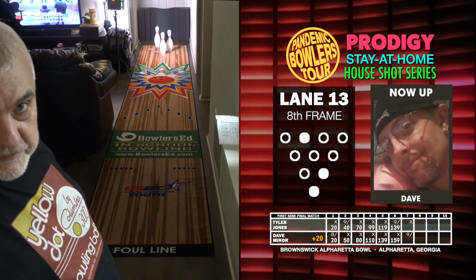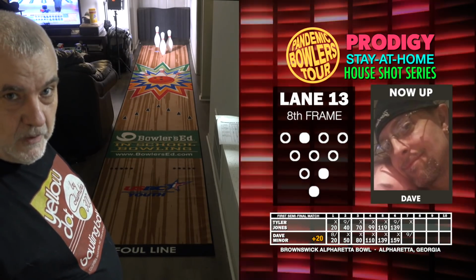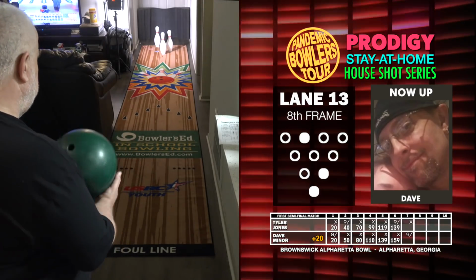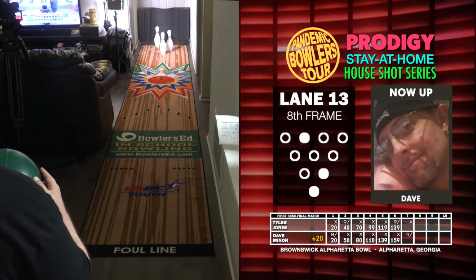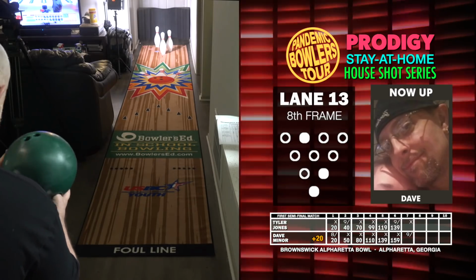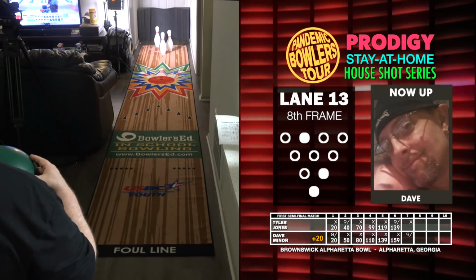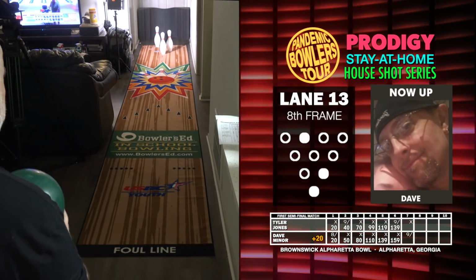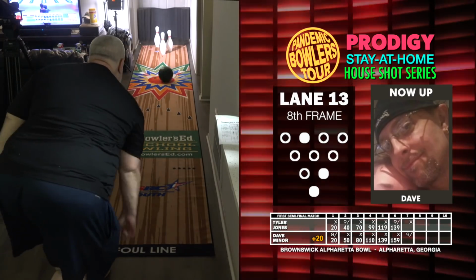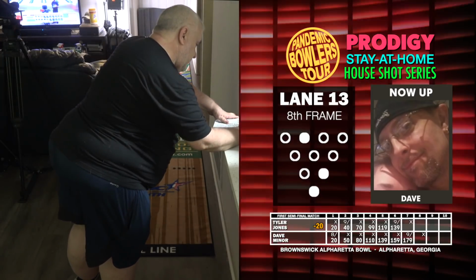All right, Dave, you survived the seventh frame. Now on lane 13, we've got the 1-3 and the 8 for the eighth frame. Again, you can play this on either side. We recommend hitting on the left side of the head pin. And Oreo, you need to move. Throw a little bit of a backup ball or a straight ball from the left side of the lane. That'll work too.